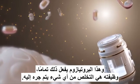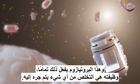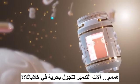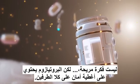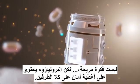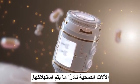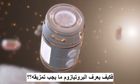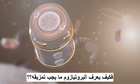Its job is to dispose of whatever is dragged into it. Destruction machines roaming freely in your cells? Not a comforting thought. But the proteasome has safety caps on both ends. Healthy machines are almost never consumed. So how does the proteasome know what to shred?